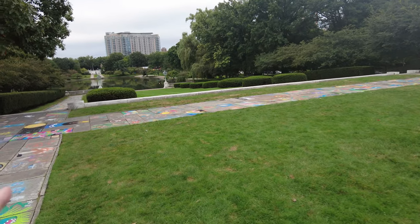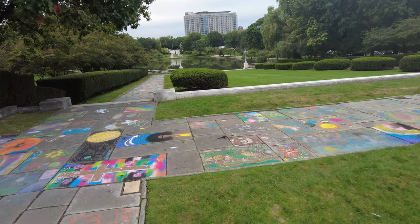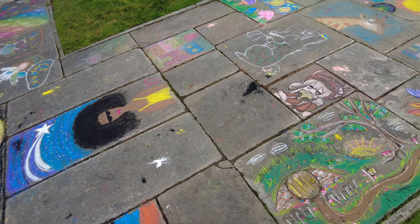So after I cover this strip here, then there's even more chalk designs down there. So we'll do the square around that area, and then I think that'll be it.